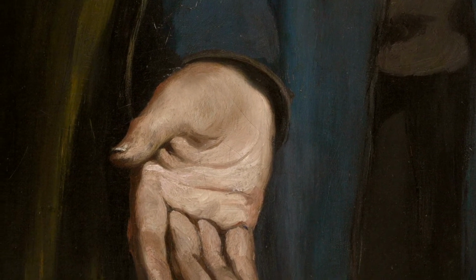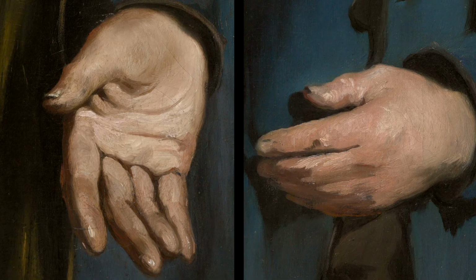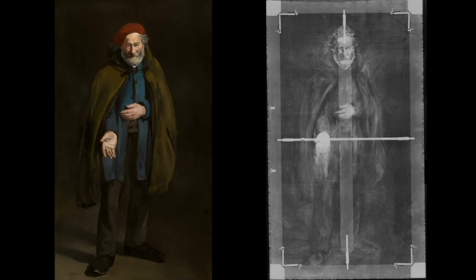It's an interesting observation, the different paint handling in the hands. The lower hand is much more modeled and articulated. It's been pointed out that the nails are finely painted and we're seeing shadows, which is in contrast to the other hand where we're seeing much more of Manet's loose brushwork. The colors are not very blended. You're seeing individual strokes of paint, and the hand is just a little bit less refined. So this kind of difference in the paint handling could, in fact, be a function of him having painted these hands at different periods.